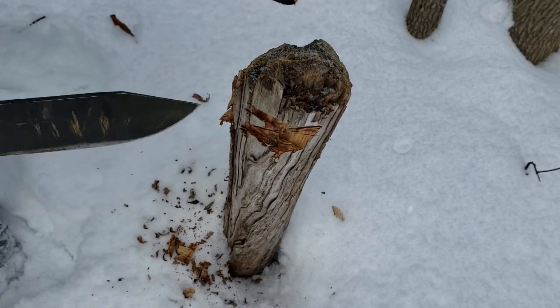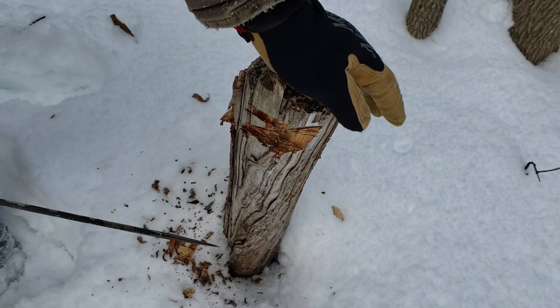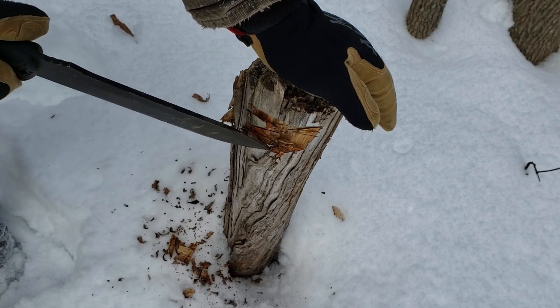All right, now this is not a great example for what we're talking about here, but since it's stationary and I don't have enough hands to hold on to all kinds of stuff, plus run a camera, this actually works pretty well for what I'm trying to show you guys.